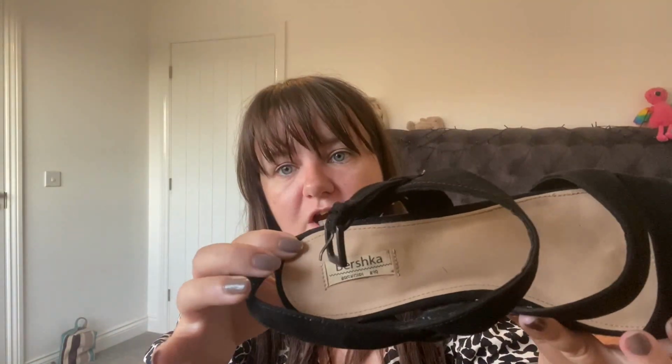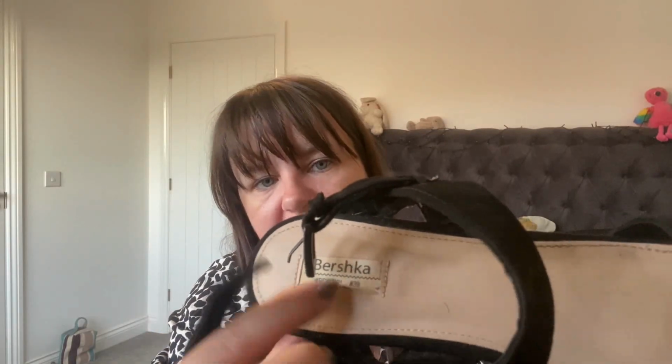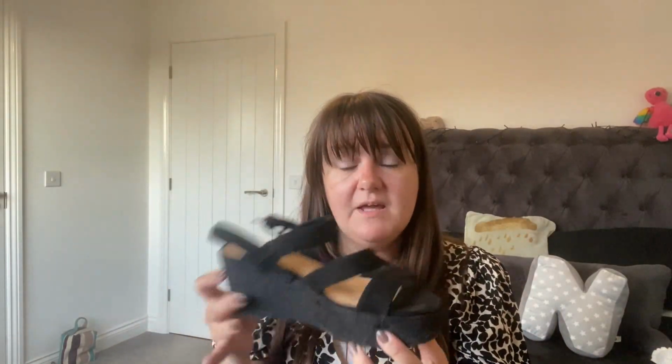So these were from Bershka, and like I said, they were a size 39, which is tiny there, but I really liked them. And then when she said they were 6, I was like, oh, you know what, I'm going to go for them. And they're all, not velvet, they're all like velvety suede. And I loved them. I thought, holiday coming up, these might be perfect to go with. I need to try them on with my dresses and stuff, but these are potentially taken.